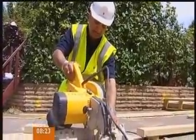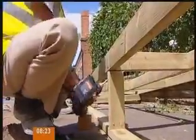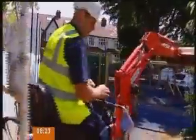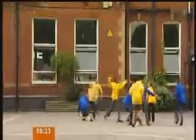For the last 6 days, a team of designers, builders and chippies have worked tirelessly to give the children of Southfield Primary some exciting new facilities. And it hasn't cost the school a penny. 50 workers have been on site every day. They've completed 1,000 man-hours, and miraculously, the school has stayed open throughout.